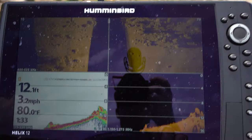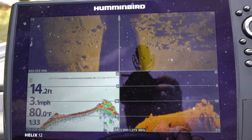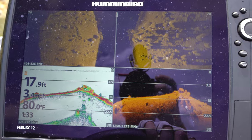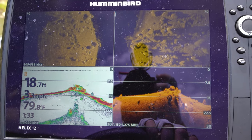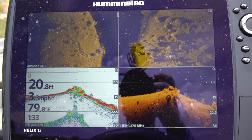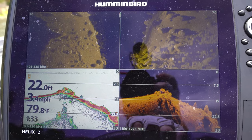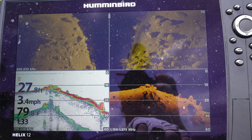So this is a perfect spot for those of you that are needing to find some wintertime rock piles. These rocks come in from the bank, steep bank, so you know you're gonna be able to get out there and get to that deep water if you need to. This would be a great spot and something that's accessible to you guys from the bank.